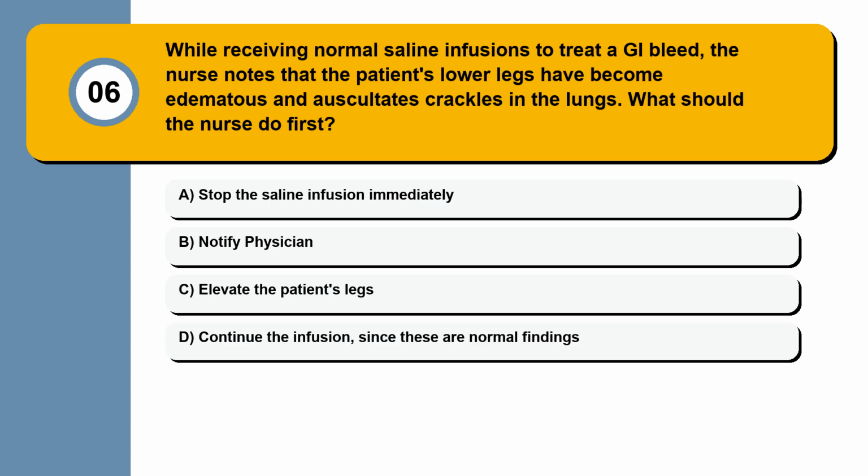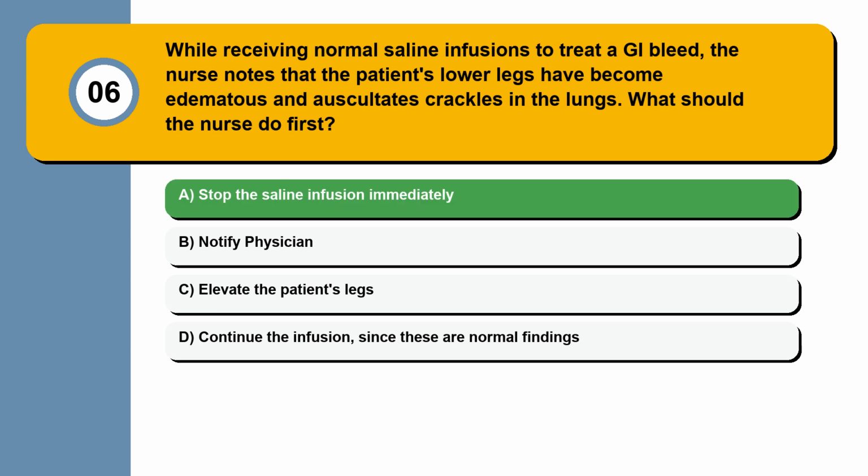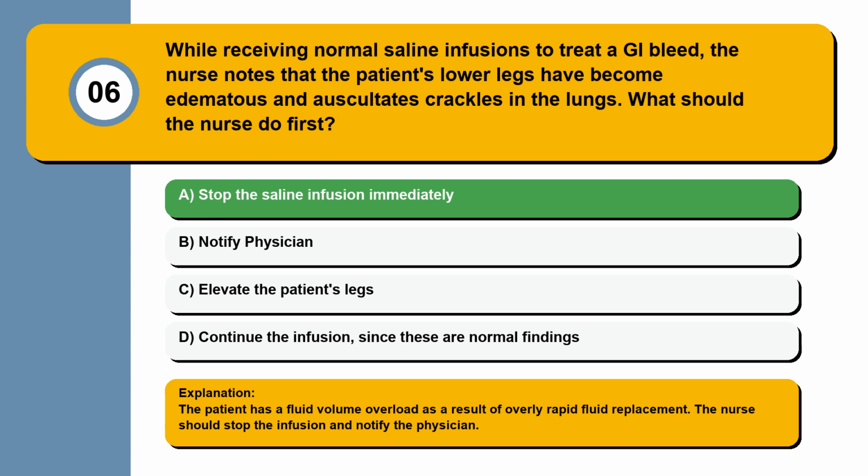Question 6. While receiving normal saline infusions to treat a GI bleed, the nurse notes that the patient's lower legs have become edematous and auscultates crackles in the lungs. What should the nurse do first? Stop the saline infusion immediately. Notify physician. Elevate the patient's legs. Continue the infusion, since these are normal findings. The patient has a fluid volume overload as a result of overly rapid fluid replacement. The nurse should stop the infusion and notify the physician.